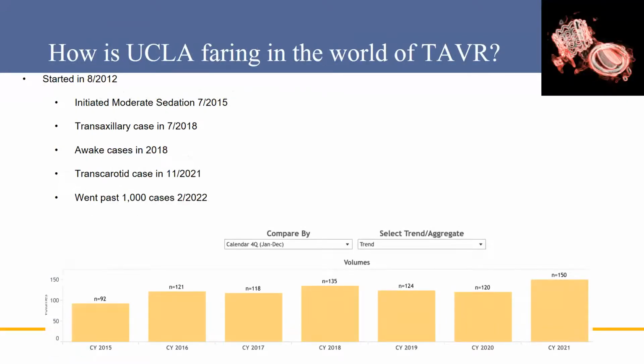So how has UCLA done so far? Well, here's the program starting in 2012, and this is the literature data from 2015. We finished last year with 150 cases, and I think we're on par to get 180 this year so far. Initially it was all general anesthesia, Swan, and full-on monitoring with A-lines, etc. We switched when the Sapien 3 came out, which enabled less PVL and a less invasive procedure. So we actually switched to moderate sedation in 2015.